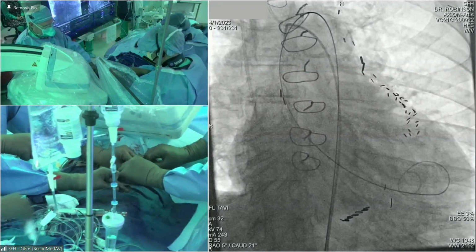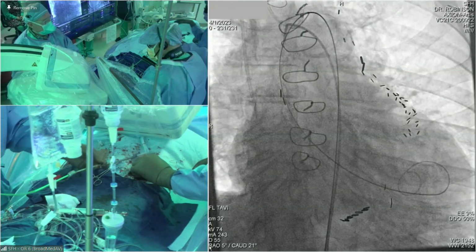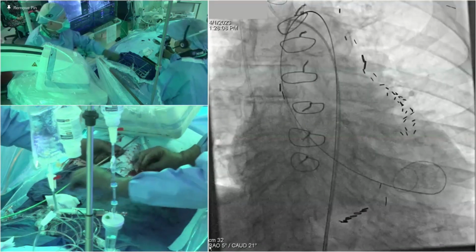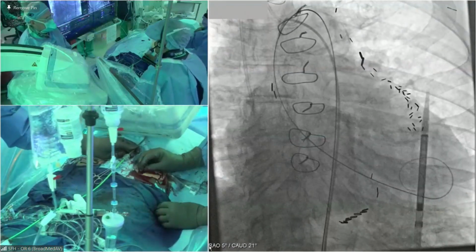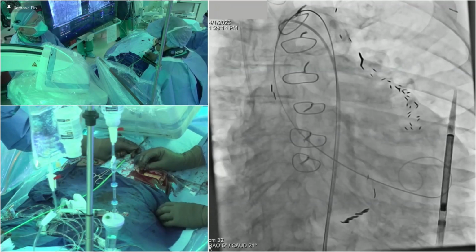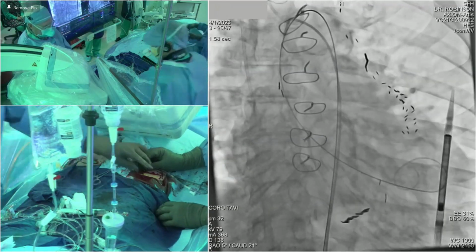Let me just shave the back. When you pace from the LV wire with the Confida, do you shave the back a little bit, remove the coating, or you don't do that anymore? Not really. This wire actually has a denuded portion that is specifically designed for that purpose. It improves thresholds a bit, but we just pace with max output.